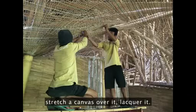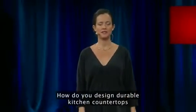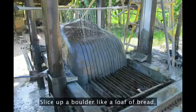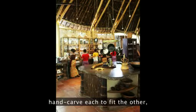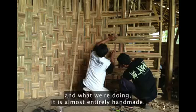Stretch a canvas over it. Lacquer it. How do you design durable kitchen countertops that do justice to this curving structure you've just built? Slice up a boulder like a loaf of bread. Hand carve each to fit the other. Leave the crusts on. And what we're doing, it is almost entirely handmade.